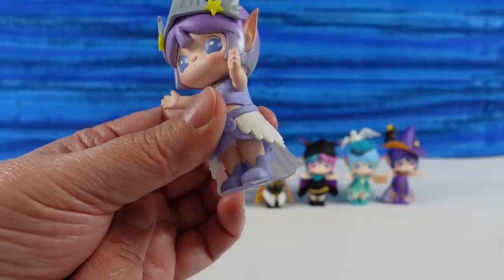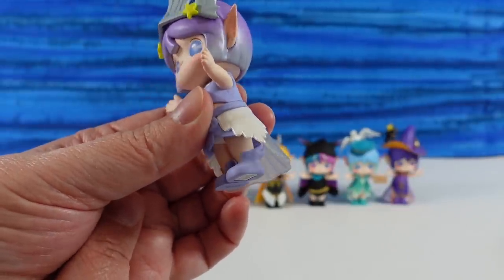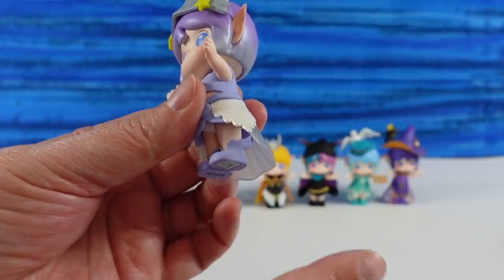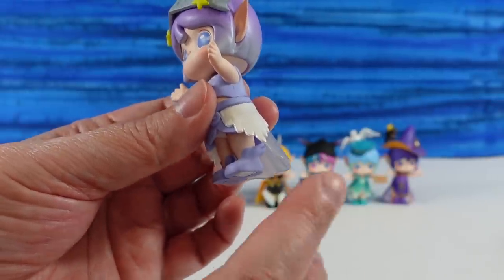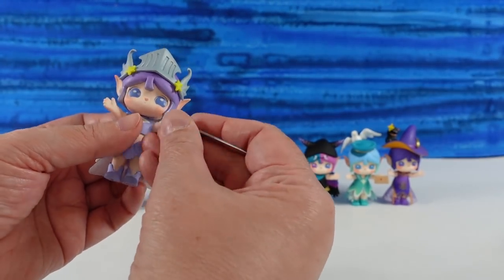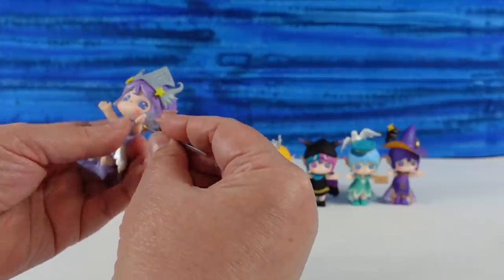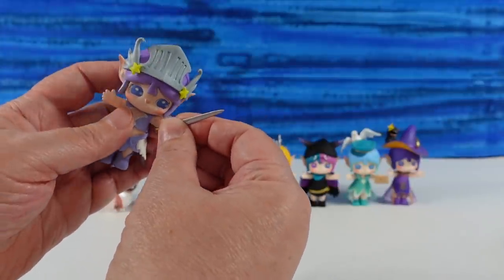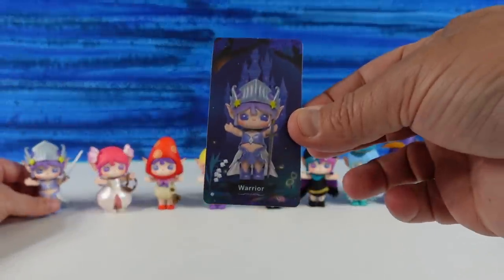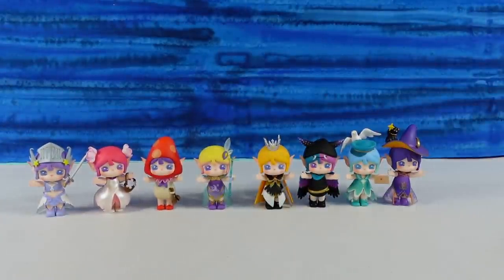Let's see. I'm going to try to turn it. Hopefully you guys can see. I can't tell through the camera monitor if you can see it. But there's like the little Sonic the Hedgehog whooshy part in the back of the shoes. And then we have a sword. It's like the Mercury shoes. It's got the wings on the back. Yes. There we go. The warrior. The warrior card.